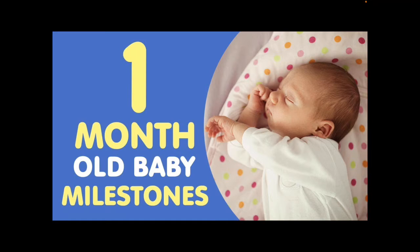For their visual and their hearing, they're still trying to adjust their eyesight, so their focus is really only 8 to 12 inches away, which is usually the same distance between your face and theirs when you're holding them close. They'll prefer black and white or very high contrast pictures and patterns, which is why a lot of the infant books targeted for babies 0 to 3 months are all in black and white or red and black, those types of high contrasting colors.